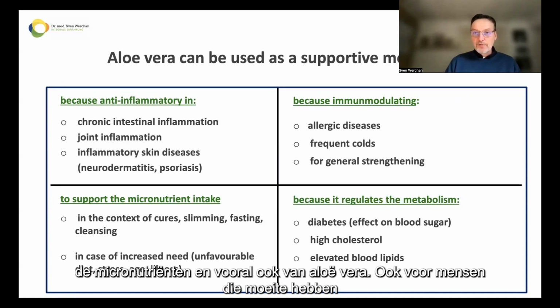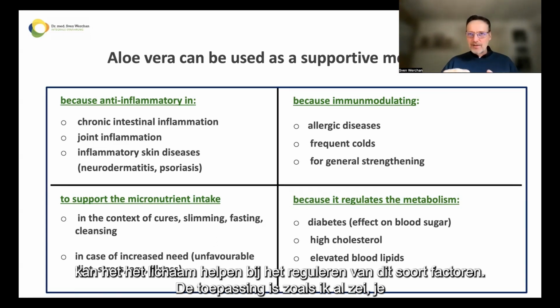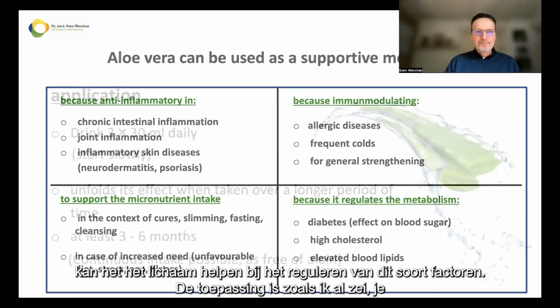And also for people who have difficulties with their metabolism, high cholesterol, elevated blood lipids, or diabetes, blood sugar. So it can help the body regulate these kinds of factors.